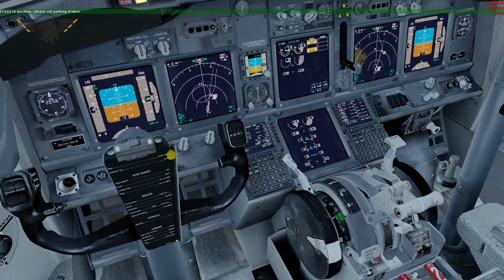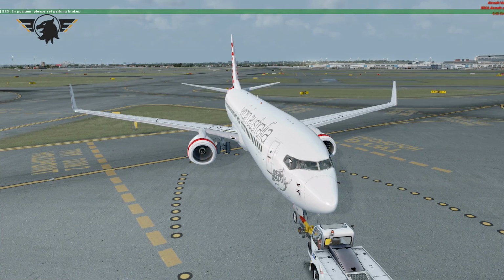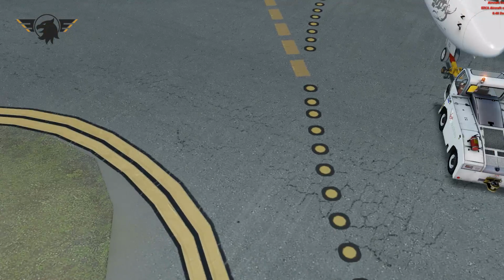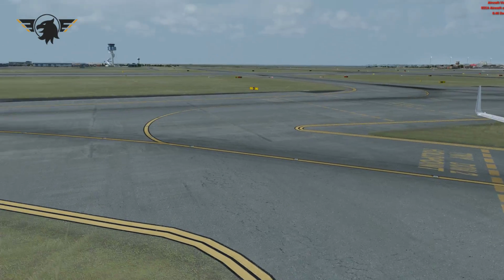21, 2, 3, 4, 5. Parking brake set. Where's it stopped us? Right there. Great. Do we have enough to turn there? I think so, yeah. I think we'll be okay. Go out that way.